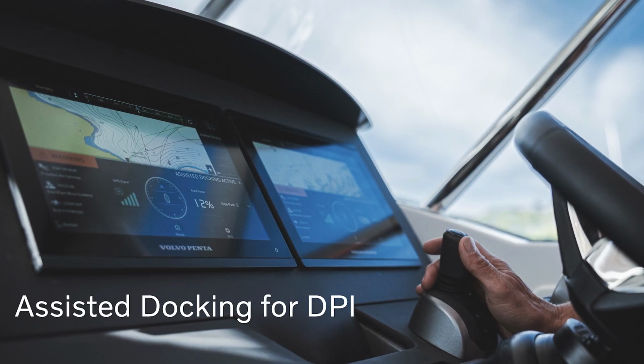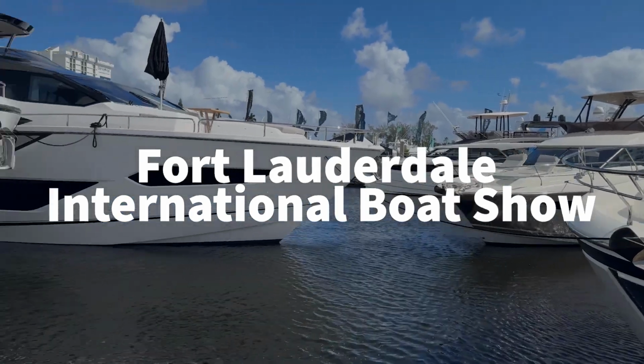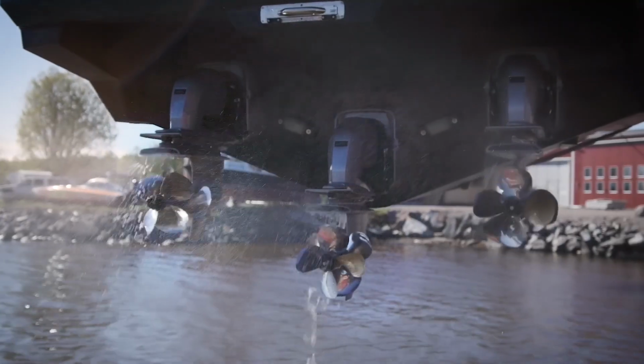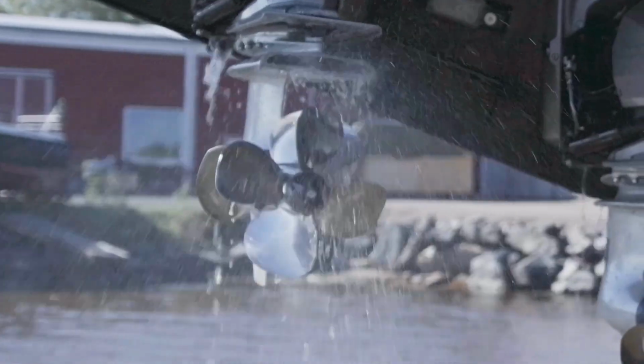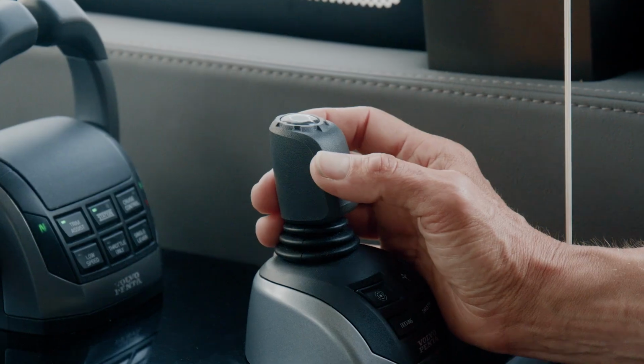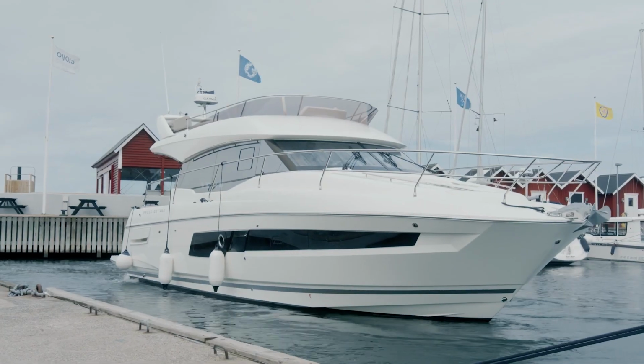Volvo Penta debuted the assisted docking feature on a DPI stern drive at Fort Lauderdale International Boat Show. I had the fortune of going to this unveiling event. The assisted docking system was originally launched for IPS drives in 2021, and now, as I said, it's supporting the DPI stern drive systems as well. This compatibility is a game changer for a lot of boat manufacturers, but especially also for boat owners as well.